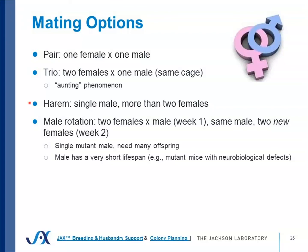Harem matings, which consist of a single male with more than 2 females, are also an option for maintaining a breeding colony. I've heard of up to 6 females being used in harem matings. We tend to avoid using harem matings in our facility. We have found that harem matings can reduce the sperm count in the male so that while he may physically breed more frequently, he may not be as productive. Also, sometimes if there are too many females in a cage with a single male, the female sometimes will fight with the male and prevent him from breeding at all.